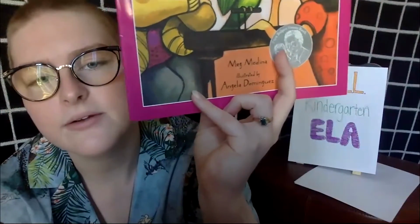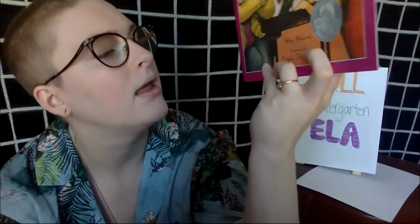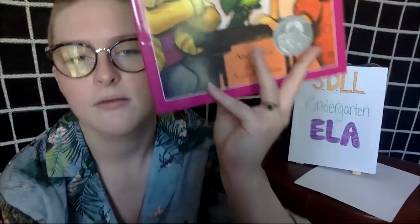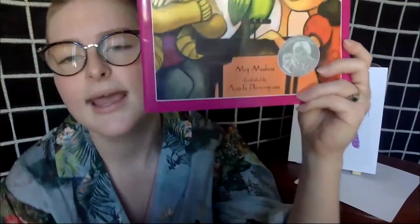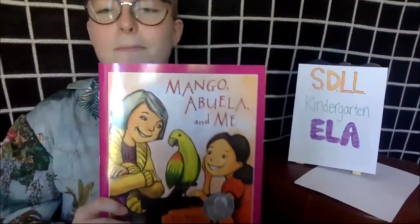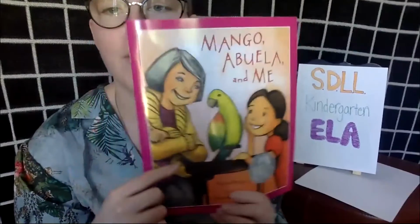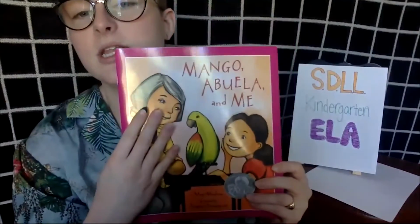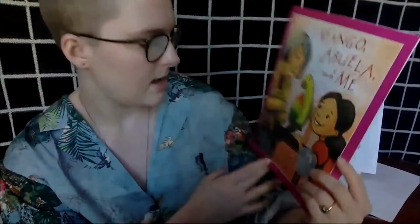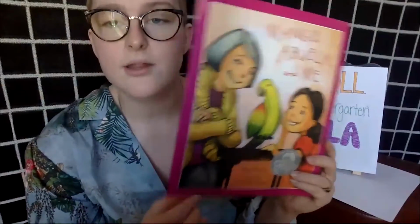Thank you, Meg. And then right underneath Meg, you can see there's another name also, right? And it says illustrated by Angela Dominguez. Oh, my finger's covering it. I'm sorry. There we go. Angela Dominguez. So illustrated, that means that's the person who's making the illustrations. So that's the person who's creating the photos and the images that are going into the book, the illustrator. So Angela Dominguez made all the photos for this book. So another important part of our book is the back cover.